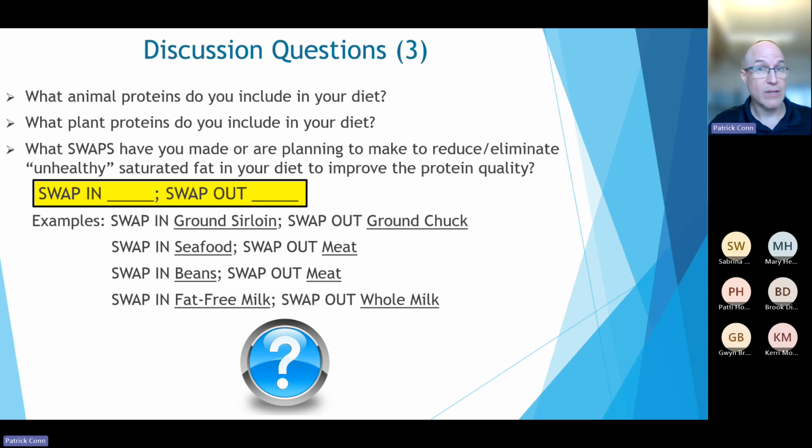So I think Sabrina knew what I was going to say right there. Swap in fat-free milk, swap out whole milk. And again, I think Patty was in my mind as well with that. So, I know some of y'all have already given examples of that, but anybody else want to chime in of maybe some swap ins, swap outs that you think you will go ahead and make?